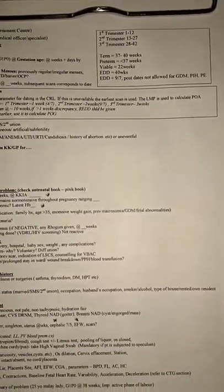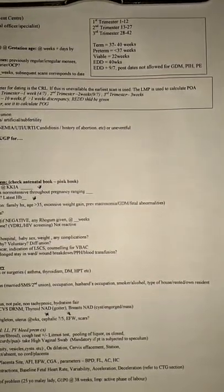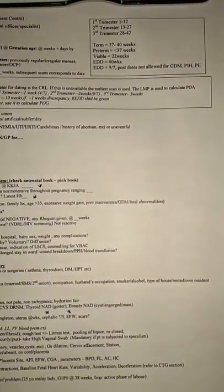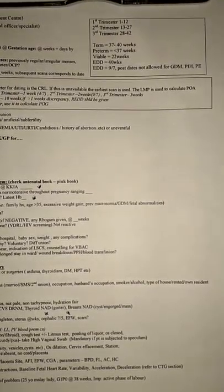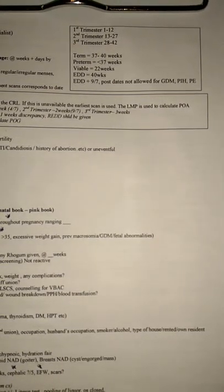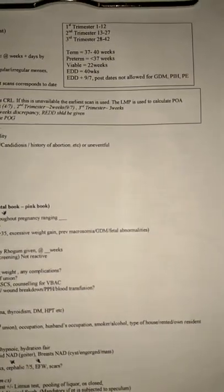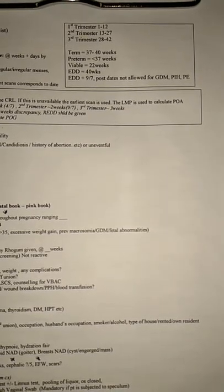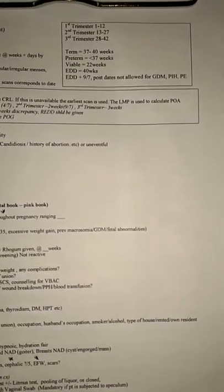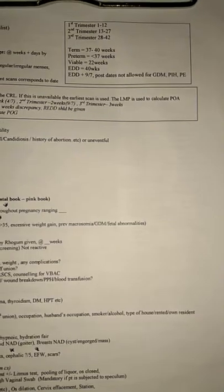Okay, obstetric clerking. As a side note, first trimester is 1 to 12 weeks, second trimester 13 to 27 weeks, third trimester 28 to 42 weeks. Term is considered as 37 to 40 weeks, preterm below 37 weeks, viable at 22 weeks and above. EDD at 40 weeks; for post dates, you can write as EDD plus how many days. Post dates are not allowed for GDM, PIH and preeclampsia.